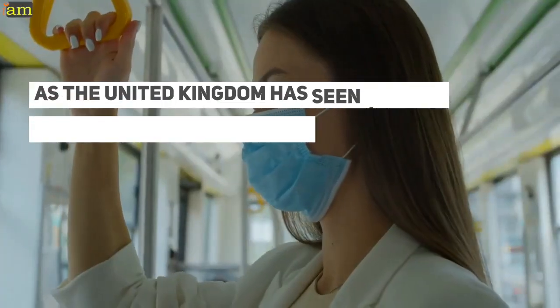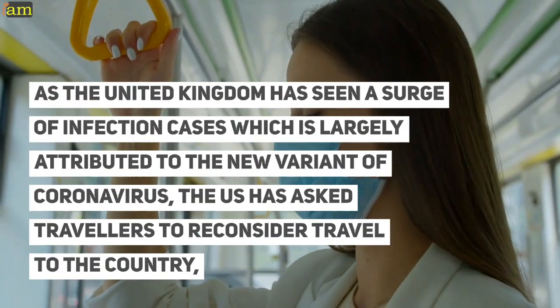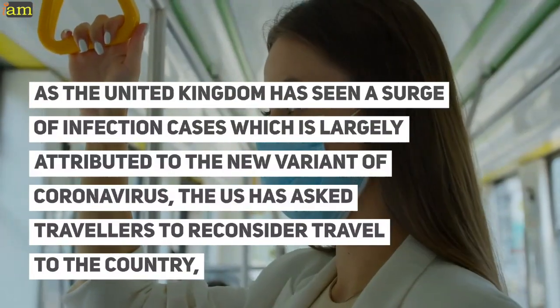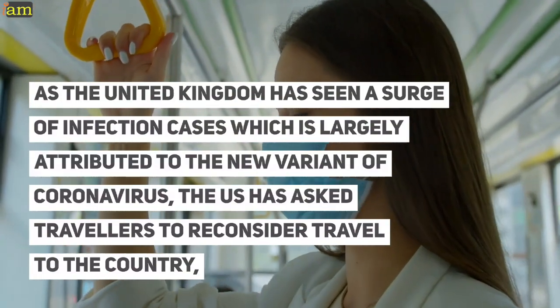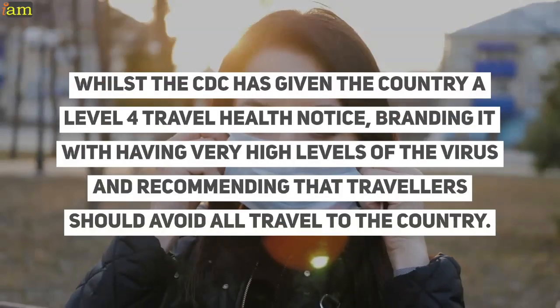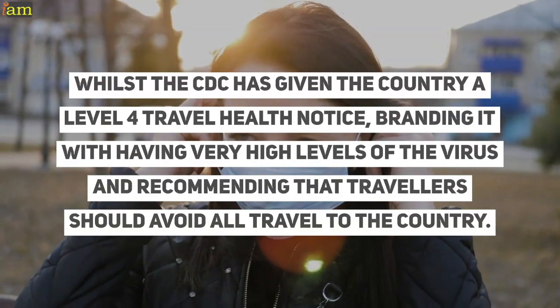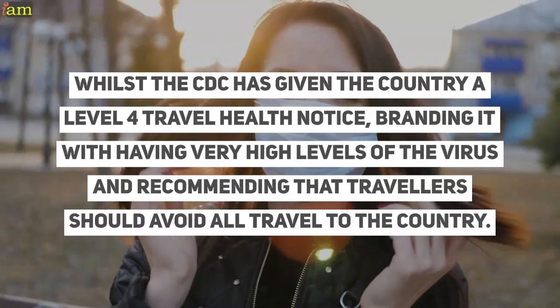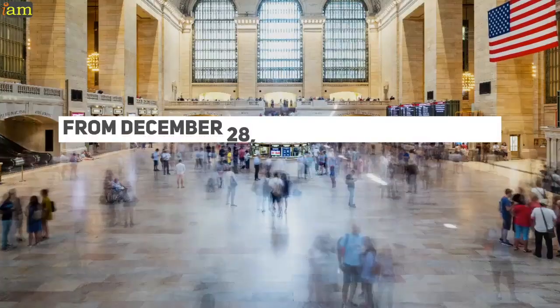As the United Kingdom has seen a surge of infection cases, which is largely attributed to the new variant of coronavirus, the United States has asked travelers to reconsider travel to the country, whilst the CDC has given the country a Level 4 travel health notice, branding it with having very high levels of the virus, and recommending that travelers should avoid all travel to the country.